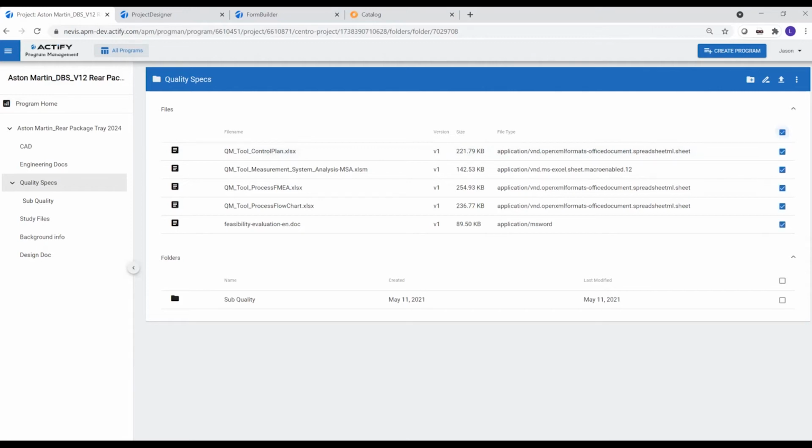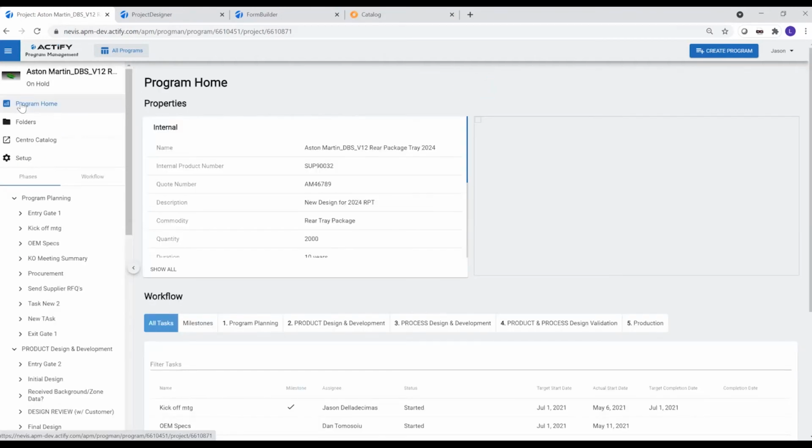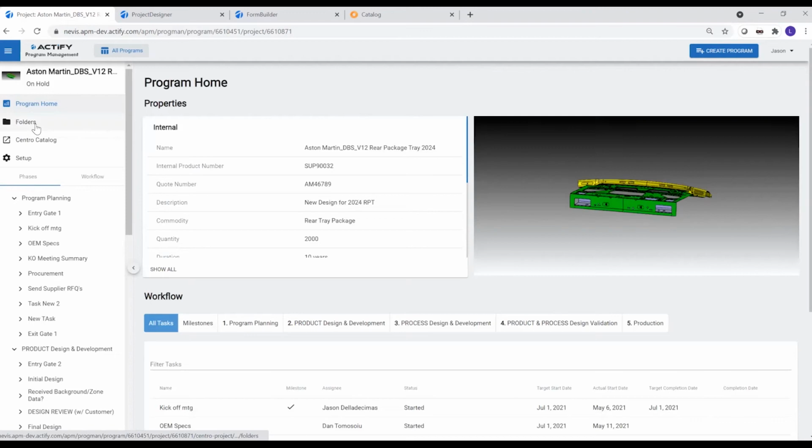You can select all these files and you can export them. It will turn it into a zip file that you can then send to either your customers or somebody else within your organization. Again, it's about collaborating. It's about keeping all this information in one location and having that version control. So I'm just going to go back to my program homepage. But again, those folders are there.